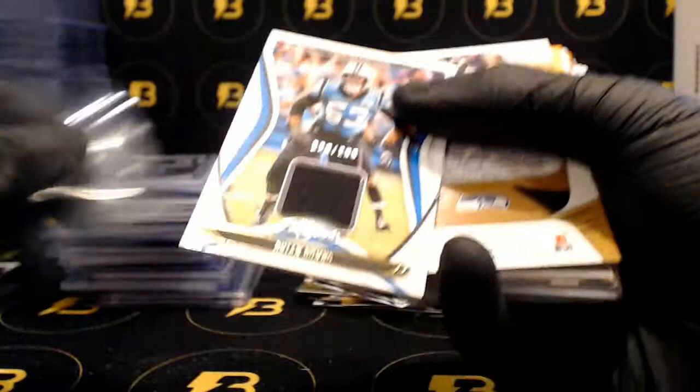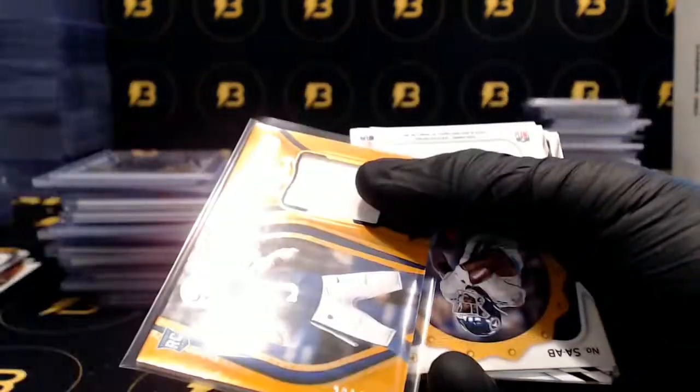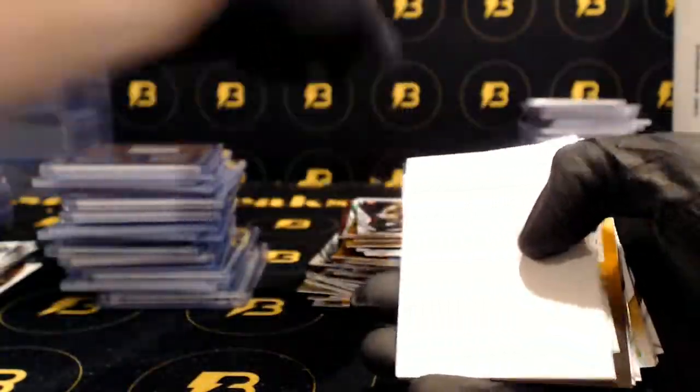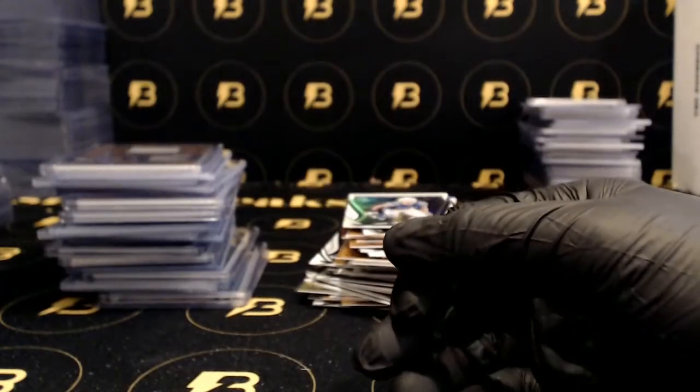We got Burns for the Panthers to $2.99. We got Adams to $1.99 for the Packers. We got a nice Swift for the Lions. We got Eason going out to the Colts at $2.99. Yeah, Wilson at $3.99 going out to the Bengals. Nice Bosa at $4.50 for the Chargers. And to finish us off, that does it, guys.